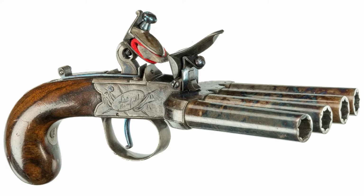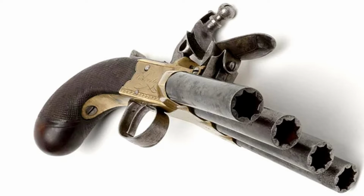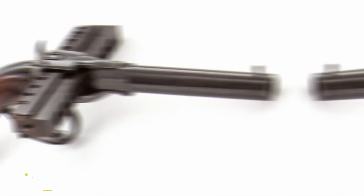It is important to understand that the pistol could only fire 1 shot at a time. It took quite a long time to reload, which in a dangerous situation is simply not there. But even in spite of this, it was still an extremely formidable weapon, allowing one person to take out several opponents at once. Let's move on.